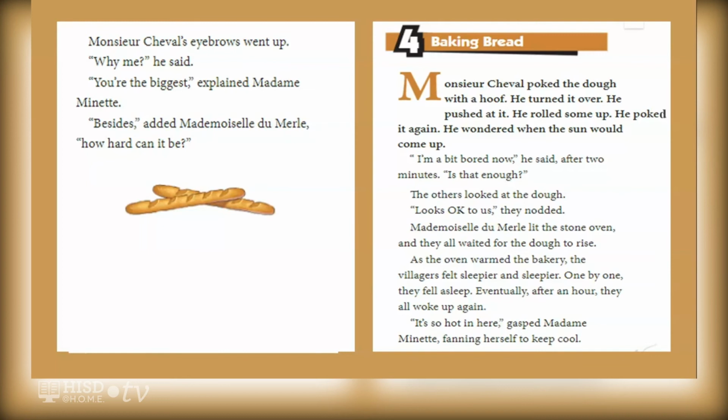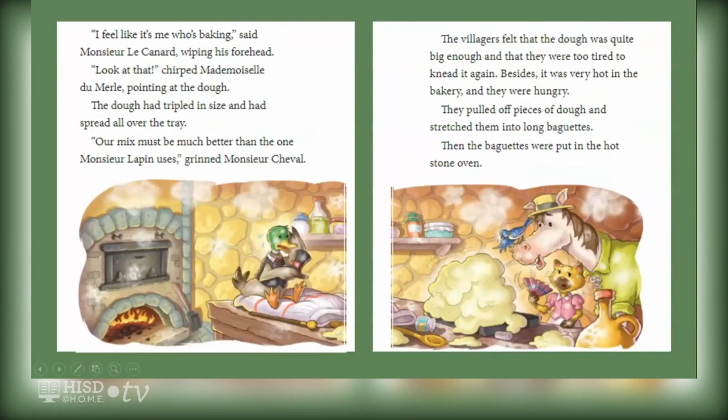"It's so hot in here," gasped Madame Minette, fanning herself to keep cool. "I feel like it's me who's baking," said Monsieur Le Canard, wiping his forehead. "Look at that," chirped Mademoiselle Dumel, pointing at the dough. The dough had tripled in size and had spread all over the tray. "Our mix must be much better than the one Monsieur Lapin uses," grinned Monsieur Cheval.